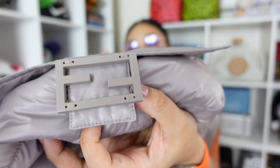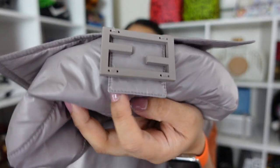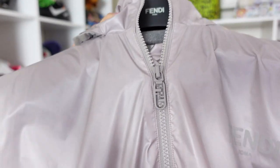You'll also see here that it has this plastic FF black in the front, just like normal baguettes. And the one reason why I really love this jacket is because, again, you can turn it inside out from a jacket to a baguette. So let me show that to you now. Unzip it. If you see here too, look at that. The new Fendi zipper pull is so cute. Let me just take out this hanger.